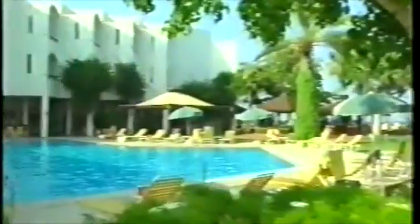Beautifully landscaped tropical gardens, a large temperature-controlled swimming pool, and tennis courts for the sport-minded guests are some of the first facilities to make a favorable impression on the visitor to the Fujairah Hilton.